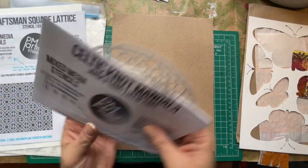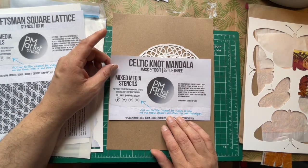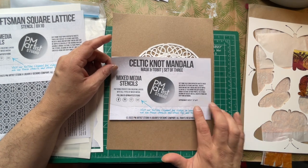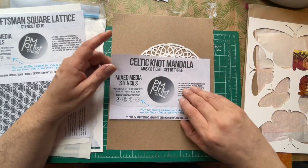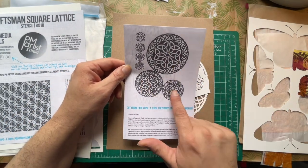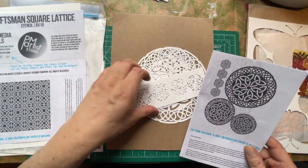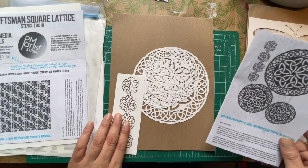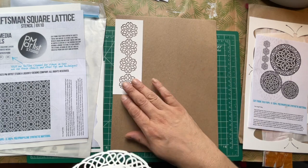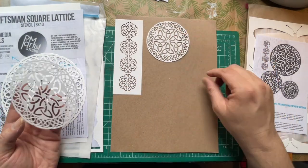And then I also purchased the Celtic Knot Mandala. It's a set of 3, mask and tidbit. Okay, there's 7 inches. These are approximate sizes: 7 inches, 5 inches, and 4 inches. Okay, so these are the 3 Celtic knots, 3 sizes, and then there's a strip of mini ones. So that's the strip.